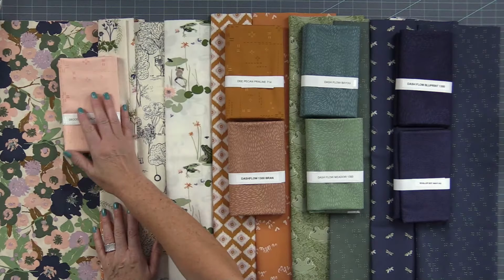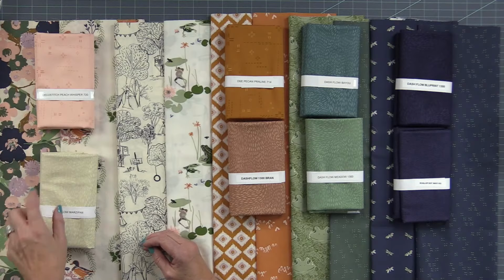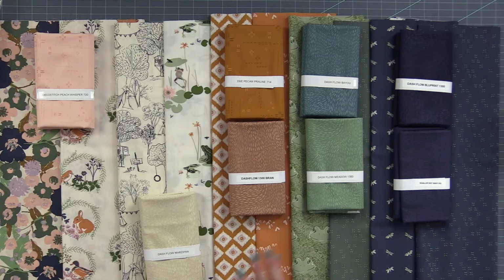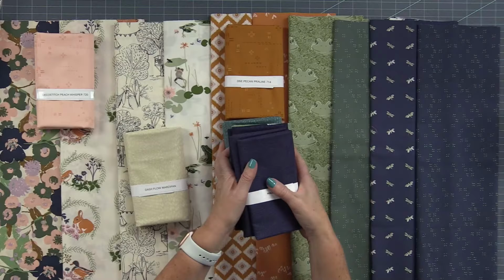If you wanted to add some more lights, the Dash Flow Marzipan has that little bit of more creamier tone that some of this background fabric or this main fabric has. So this would be a great addition if you wanted to do something that has lights and darks. So that is my fabric pull for Lilliput. Really, really cute and just darling for either baby or kids or just for anybody, really.